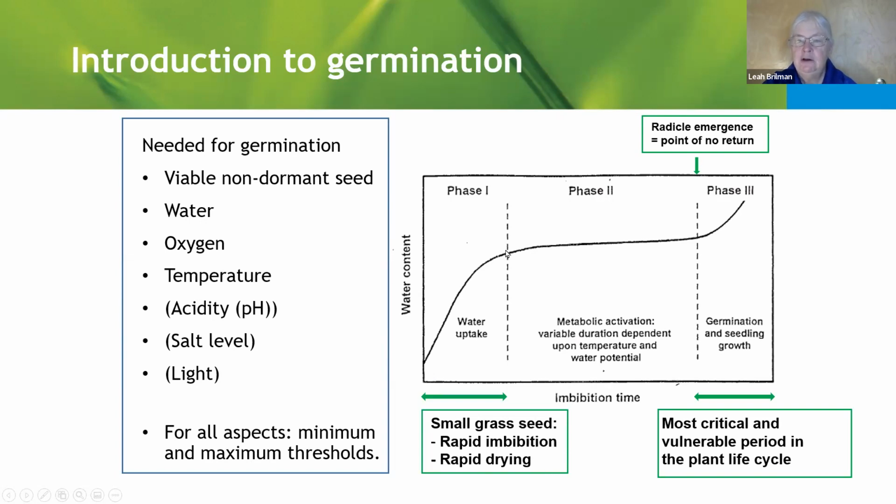So this is what happens. There's a phase 1 in germination where the water is taken up. And then phase 2 is where all this metabolic activation is going on. There's variable duration of this, dependent upon temperature and water potential. And then phase 3 is actually when radicle emergence occurs. Your root may come out, or the top, the radicle, the point of no return. And so you get germination and seedling growth. And it's most critical and vulnerable in this part of the plant life cycle, because if it dries down here, it will just die.